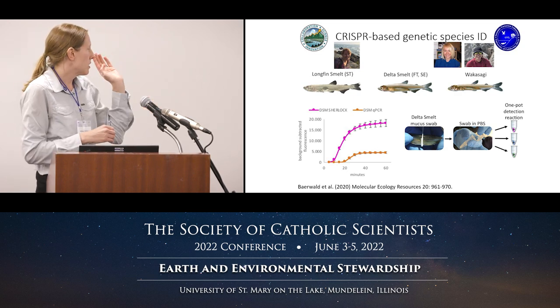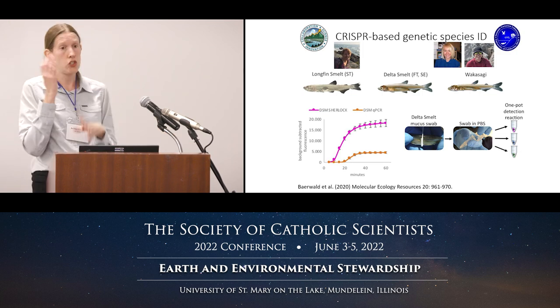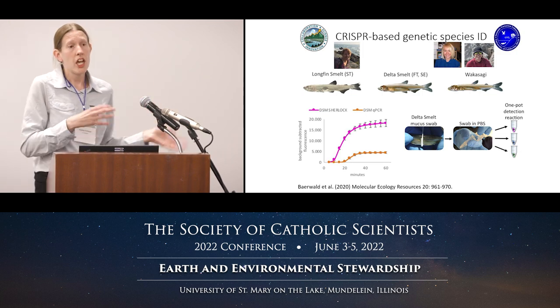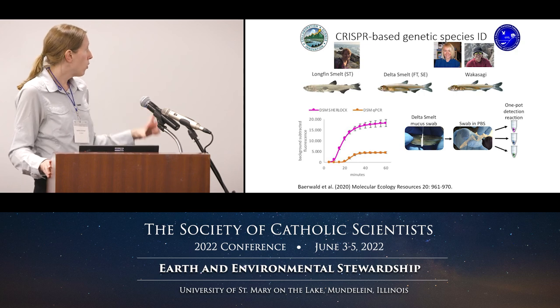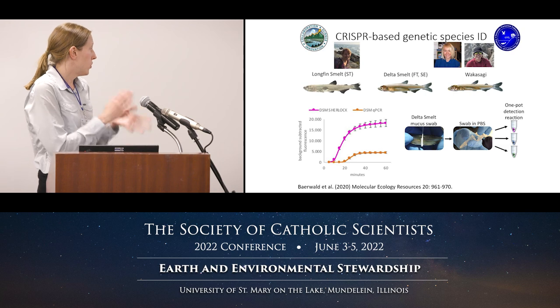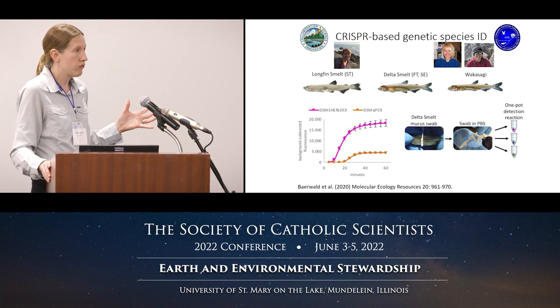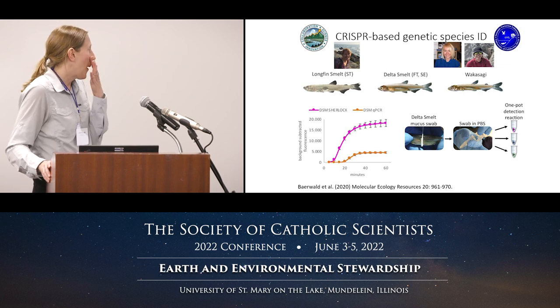And instead of making a single cut and then being done, like Cas9, it just starts chopping up RNA all over the place. And if you put RNA reporters into your reaction with a fluorescent label on it, the chopping up of the RNA will cause a big fluorescent signal that you can detect in a fluorescence reader.